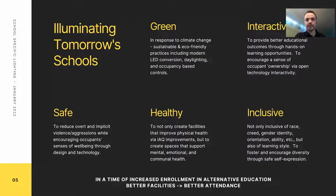And so we want to make sure that the facilities these schools have are the best possible facilities to encourage students to come into school, to encourage staff to feel safe and not report high levels of absenteeism, and to make sure that parents feel safe sending their kids to those schools. So again, some of the major points we want to address here is going to be safety.